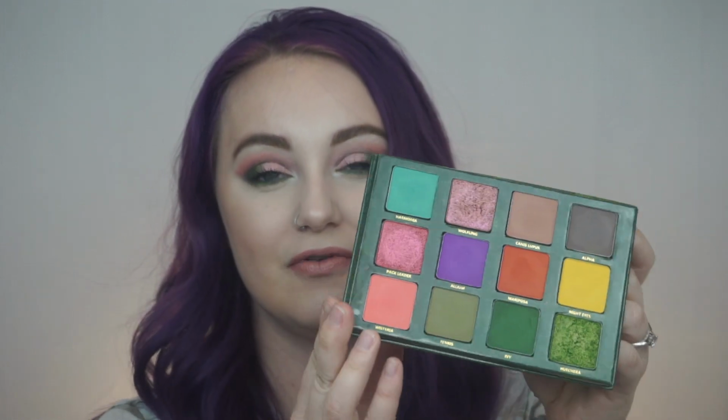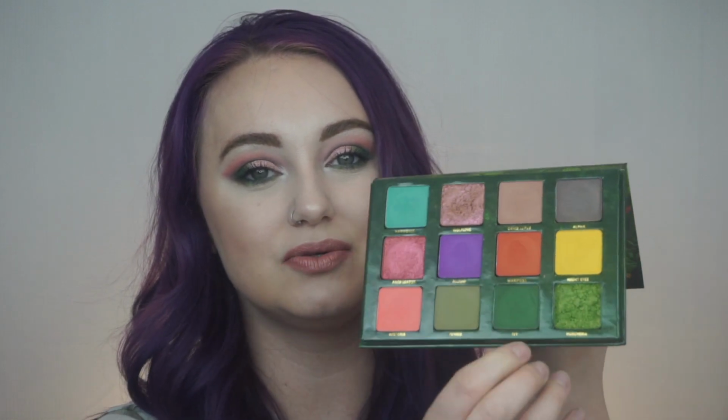I just like the variety of colors. The only thing that I would change in this palette is I just wish there was, because this green doesn't come out quite as dark. It does kind of if you build it up. And then this one right here is kind of like a gray tone. I love the tone of these colors, don't get me wrong. I just wish there was a darker shade in there to really create definition with some of these looks. I feel like that would pull this palette together really well.